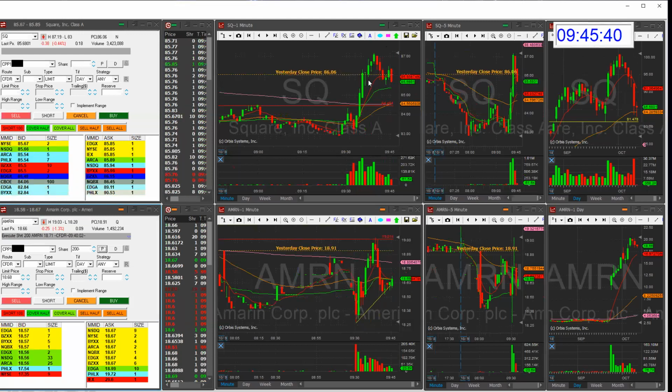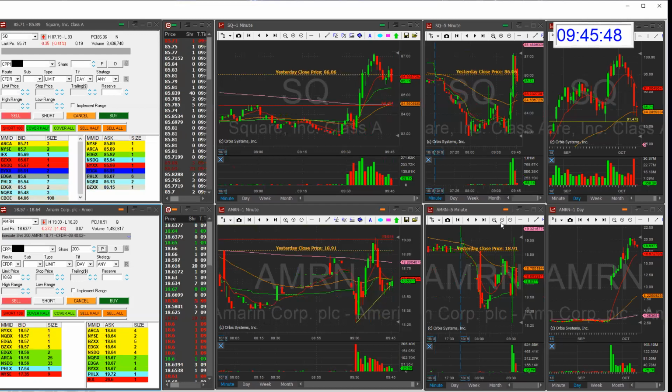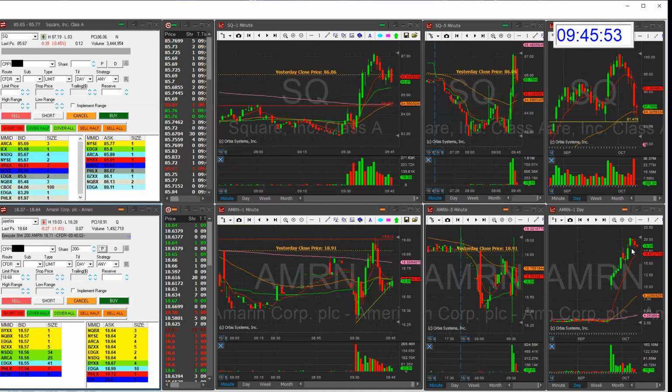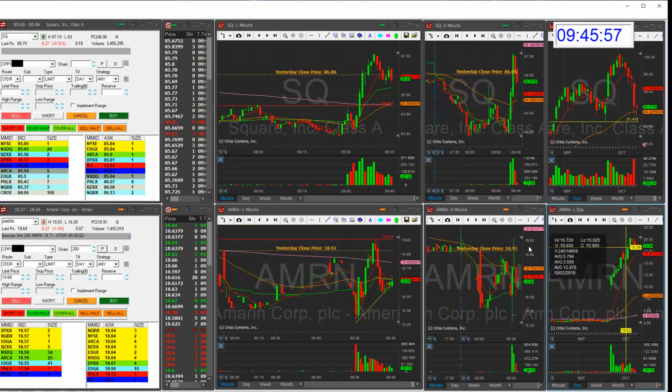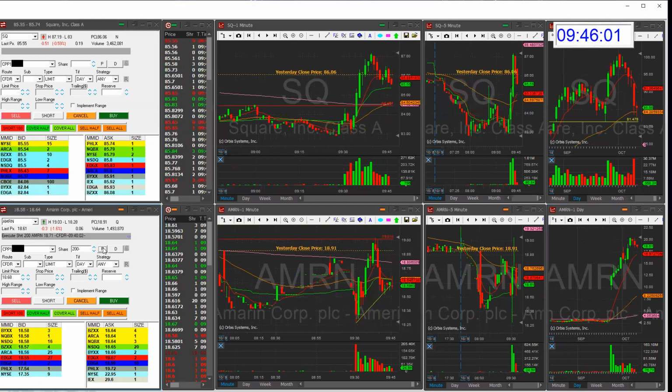I like the seller's candle earlier. Give me that back. See how this candle works. It's trying to recover the VWAP, but the 5-minute chart looks weak on the AMRN. This floor is going to have a hard time to snap. I still like it for the downside though.